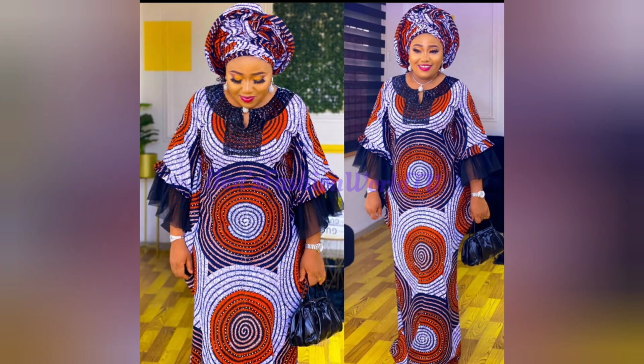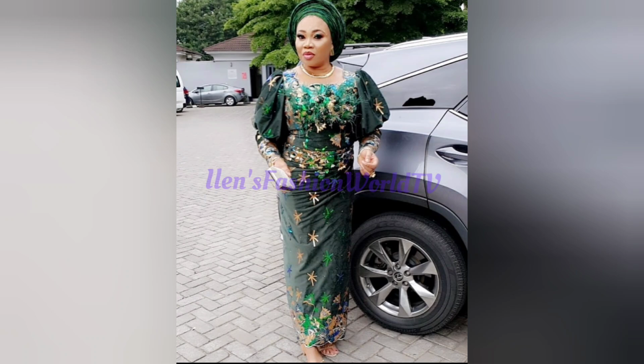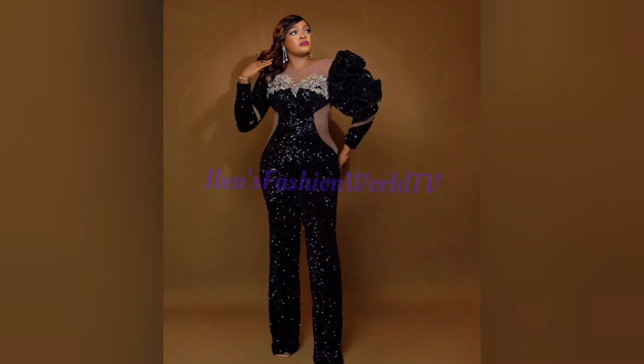This is an Ankara skirt and black, a combination of velvet and Ankara. This is another beautiful lace and velvet. This is a jumpsuit. This is stunning. I love this style. This is another beautiful kaftan.